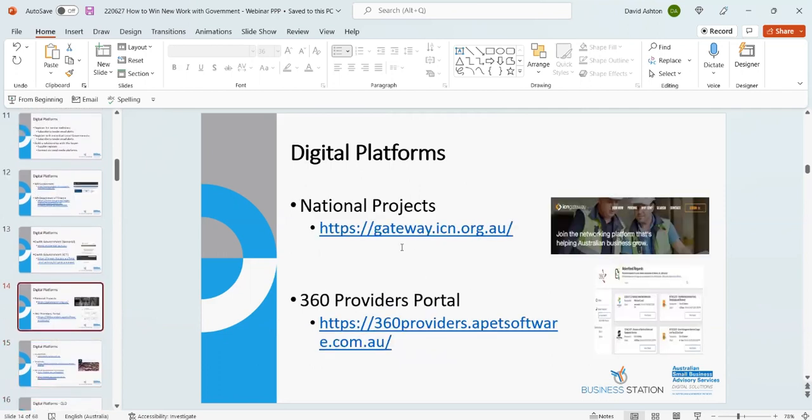National projects through the Gateway ICN: big mining, construction and other tender opportunities there. The beauty of that website is you can also list your details as a supplier, and that's available to other companies to access as well if they're looking to engage your services.